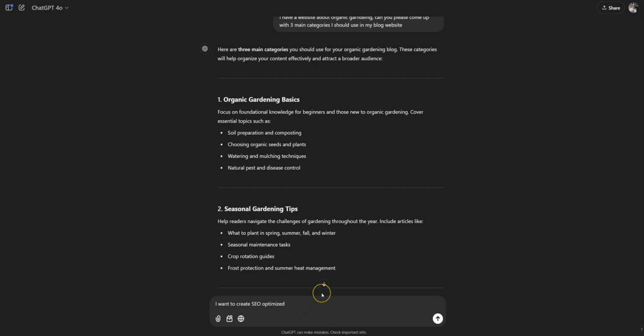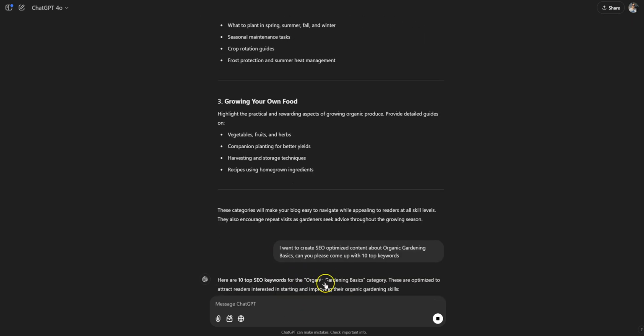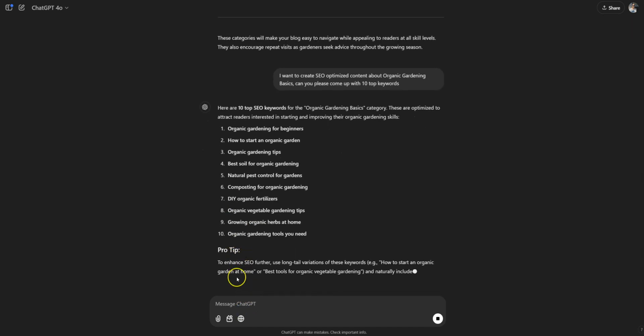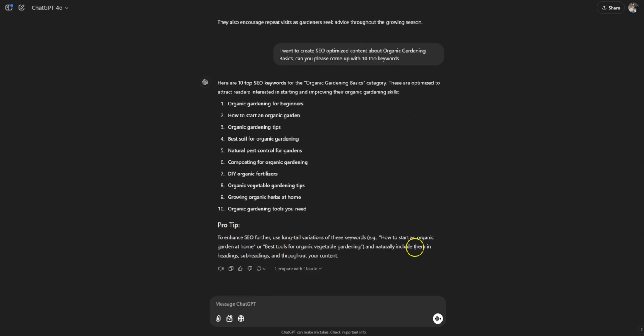So I want to create SEO optimized content about organic gardening basics. Can you please come up with, how many keywords do we want? 10 top keywords. And I'll show you something else we can do once these are done. Pro tip to enhance, use long tail.